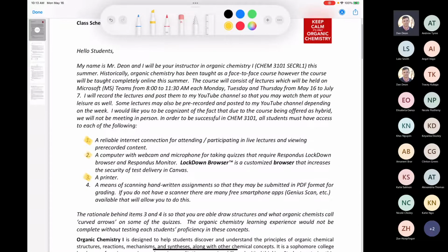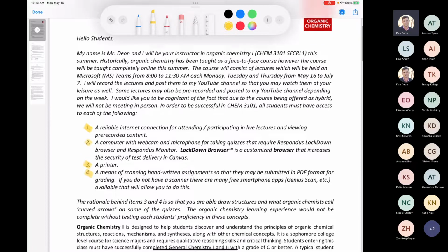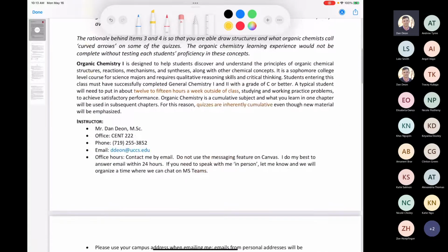So I said that you need to have a printer so that you're able to do some handwriting, because that is required for some assignments, especially when we're writing out what are called curved arrows. All right. Well, I cover the rationale for that there.